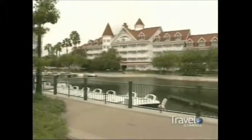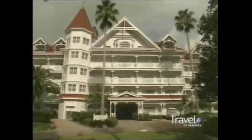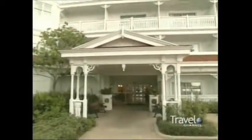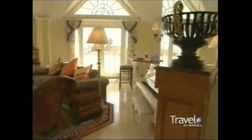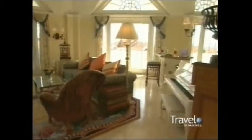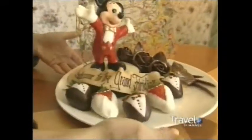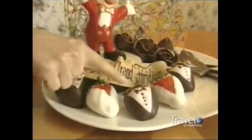Nestled on 40 acres of shorefront along the Seven Seas Lagoon, the Grand Floridian is located right between Disney's Magic Kingdom and the Polynesian Resort. There are 867 rooms and suites spread out among the 6 different buildings. Every room reveals the special Victorian architecture. You can also arrange to have something special waiting in your room, like this Welcome to the Grand Floridian treat, complete with strawberries with tuxedos and pearls.